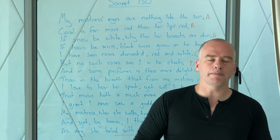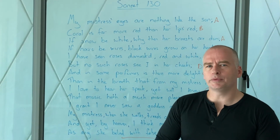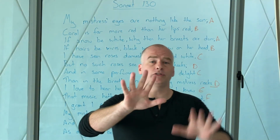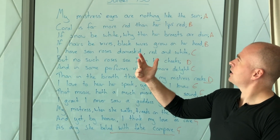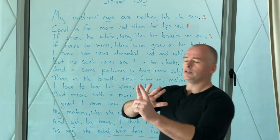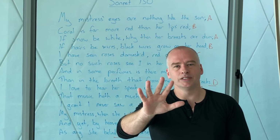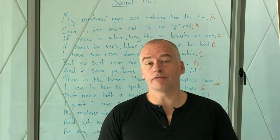Before we move on to our next example, let's just think about that iambic pentameter and how that's working here in this sonnet. So we said that iambic pentameter was a pattern of paired syllables, short, long sounding. So that creates 5 feet, so there's 10 syllables per line. Let's see if that works. My mistress' eyes are nothing like the sun. 10 syllables, short, long sound, 5 pairs, 10 in a line, 5 metric feet. So we can see again that this sonnet fulfills the structure that we just talked about at the start of this video.